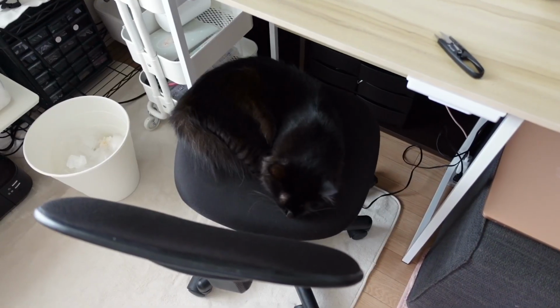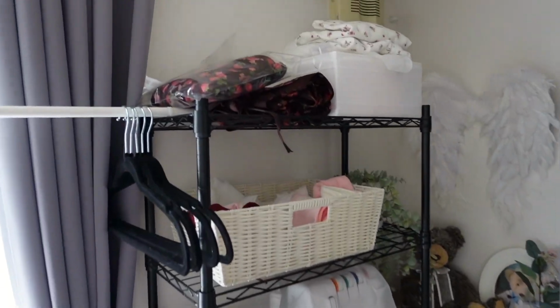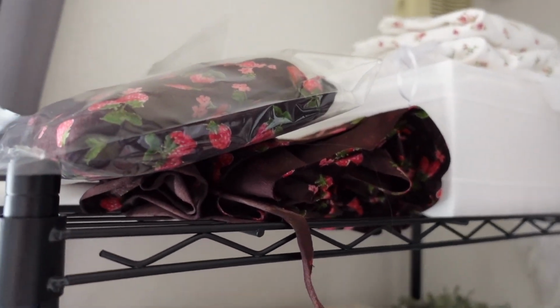I think I'm gonna do a kind of a haul. I'm gonna talk more about them later, but I really like them. Also, this package is from Candy Kiss Jewelry. Oh yeah, I forgot. Someone took my chair. But I'm going to sew this skirt later.